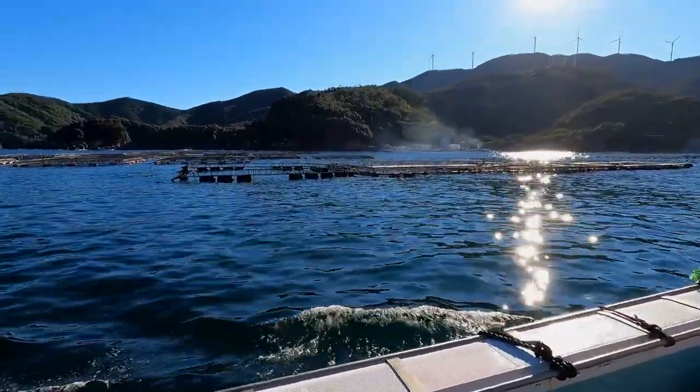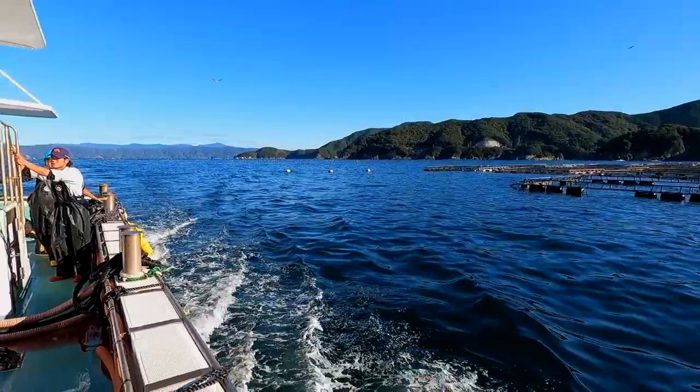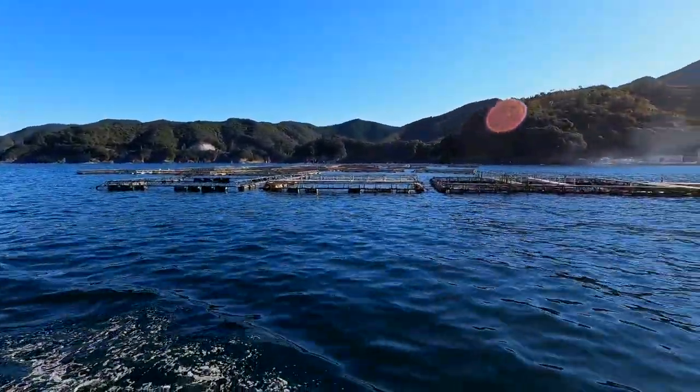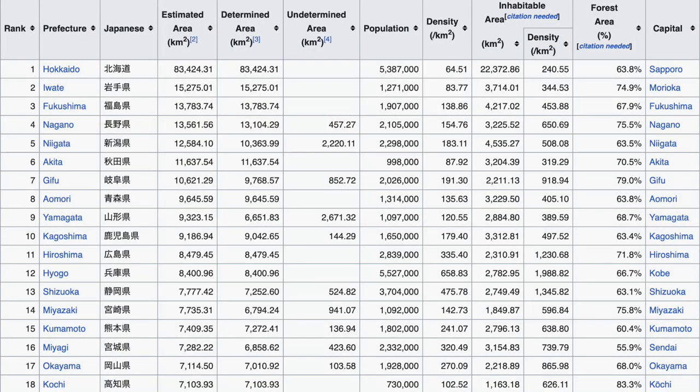And it's been such a privilege to be out here in Kochi, Japan. Hiro's hometown. And this is the very western part of it. He's never even been here. Kochi is actually the 17th largest prefecture in Japan. Total is 47. I think they're 17 or 18. That's what I was told yesterday.